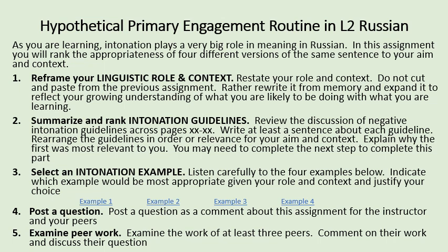So I imagine that there's some sort of guidelines, some print guidelines that they have to read. Read those guidelines, and to make sure students read them, write at least a sentence about each of them. Rearrange the guidelines in order of relevance. They may need to complete the next step to complete this part. Right? So let's say we record some examples here.